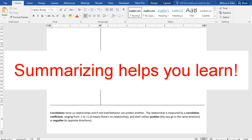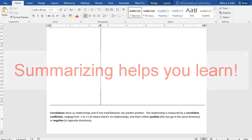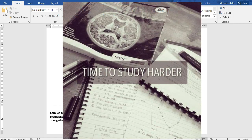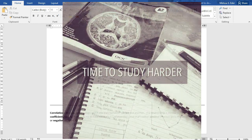This is another way that you process the information on a deep level. You actually have to use your brain to create the summary, and that helps you learn the material. And if you're not able to create a quick summary, that should tell you that you really weren't paying close attention to what you were writing up here, or that you just don't understand the information well at all and need to get a better grasp of it.